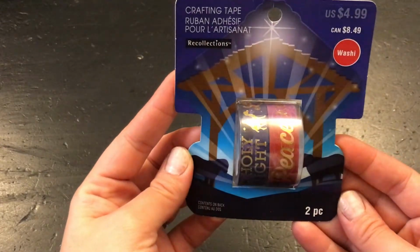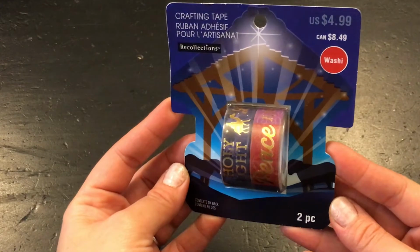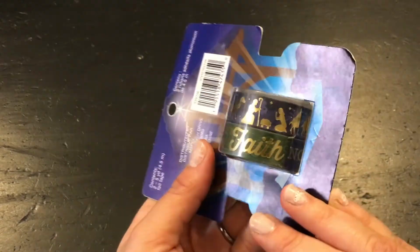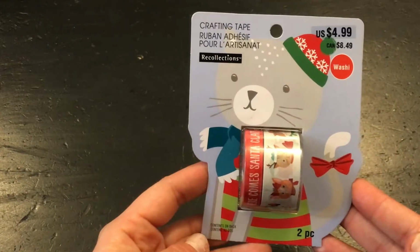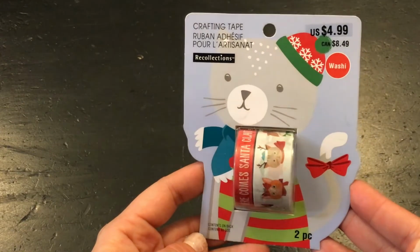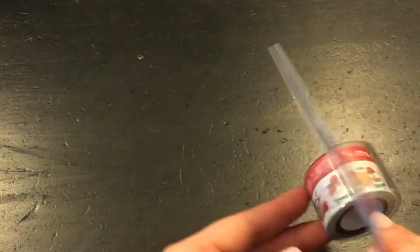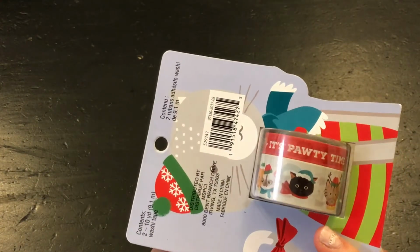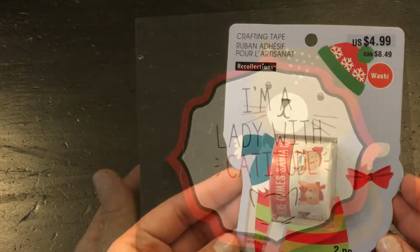Okay, so this washi tape I got for 99 cents, you guys. You get 2 in there, original price $4.99. So that is from my Mama Dukes as well. And I was super happy to find that. The next thing I found were these cute kitty cat washi tape, you guys. Christmas collection. Now, there were only 2 left, so my sister-in-law picked up one. I picked up one. I have a friend who loves cats, so I figured I'll gift that to her. And it's just so cute.